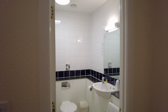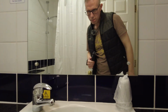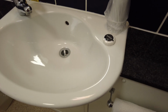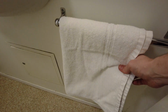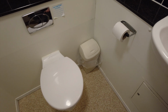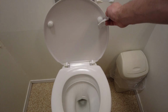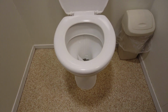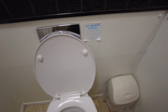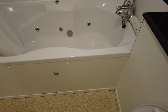I have to say, this is the bit I usually dread with these kind of hotels because there may just be something you'll find. Smells clean, smells fresh. Sink looks pretty clean. Soap, cups, towel, toilet roll. Obviously it looks like the cheapest toilet roll going. Just get a look at the toilet and yep, it looks all right. It looks clean. Bin emptied, and we've got the shower, and we've got a bathtub.